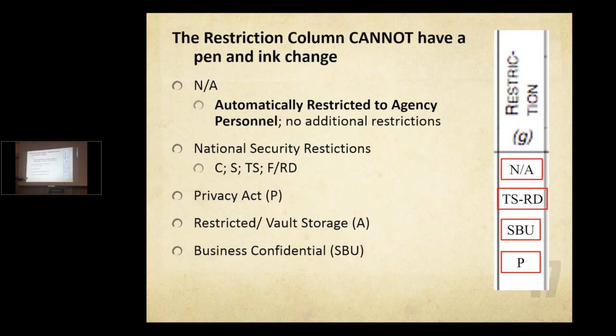Then finally, business confidential, SBU. That's another thing you can put in 6G. As we were just talking about, CUI is the current use. We treat that kind of like Privacy Act, where it goes in the same places in the building as the regular unclassified stuff, but we're more careful of it at disposal, because once something's being disposed, obviously it leaves the building. So there's a little more care taken, security there.